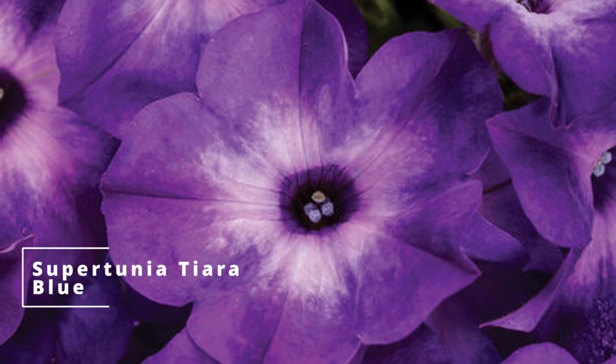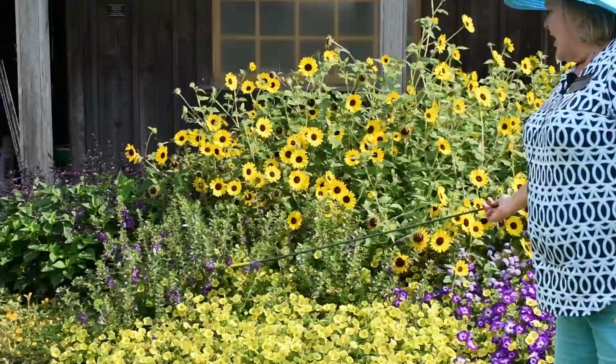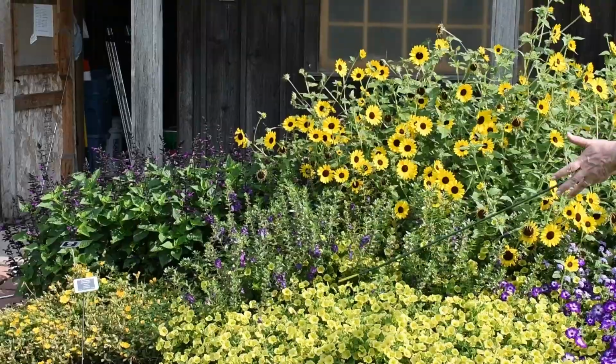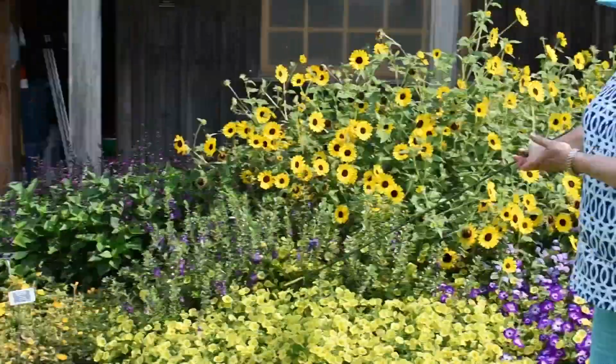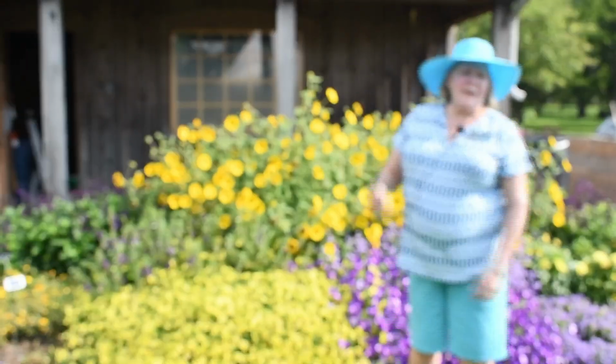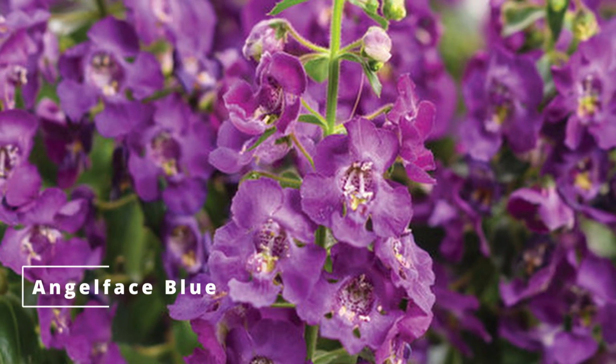Here's winter so far, June and July winter. Petunia, Supertunia Tierra Blue with that just shocking, almost day glow white eye. We've seen this one before. Here's what the Angelonia like to do in the intense heat and middle, late season. This is an older version, Angelface Blue, although it's purple. I don't know who names these. They always call things blue. Call it blue, but it's really purple.